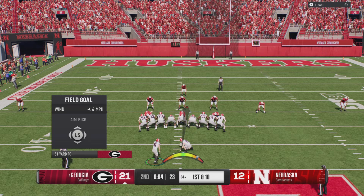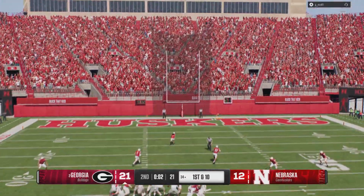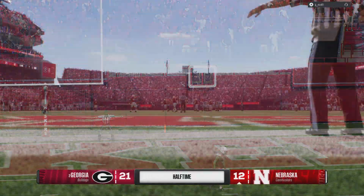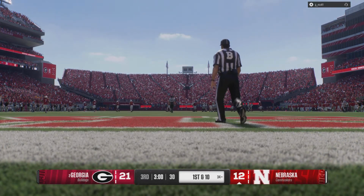And they'll send out the kicker to try a field goal. Looks as if this will be a 51-yard attempt. The official says no good. Could have stretched the lead out there, but guys, it's still sitting at 9.